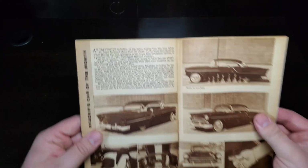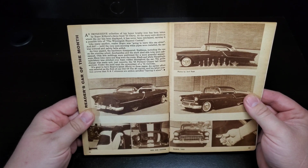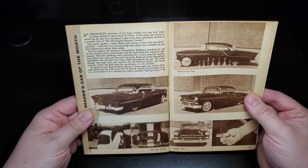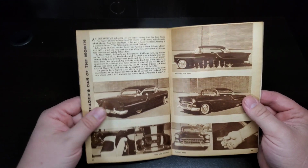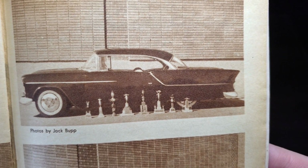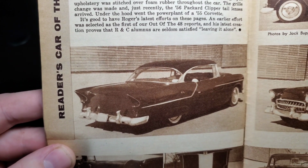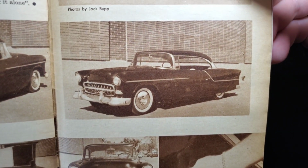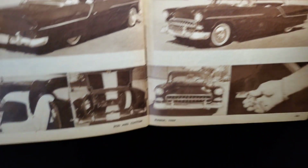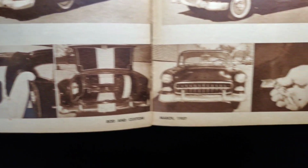Reader's Car of the Month. An impressive collection of top honor trophy iron has been taken by Roger Kilbourne's ebony-hued 55 Chevy at the many auto shows in which the car has been displayed. It has never been outclassed, earning it the possible title of the winningest hayseed custom. Sure has a good look. Very clean, slick looking. Of course, gotta love the 56 Packard tails. The Buick trim. Definitely a sharp looking 55. Done right in my opinion. Great black and white interior. Beautiful car.